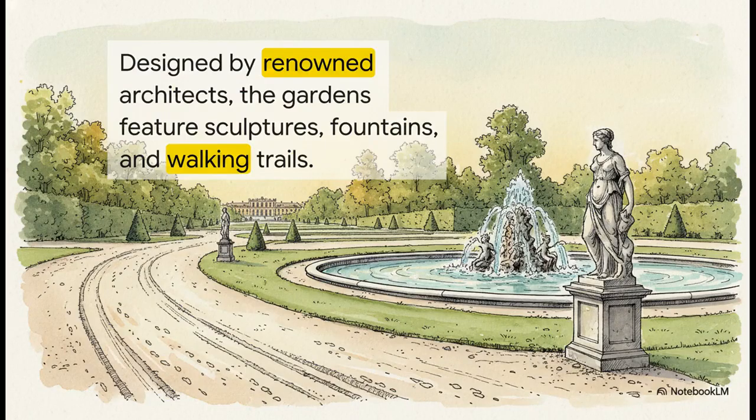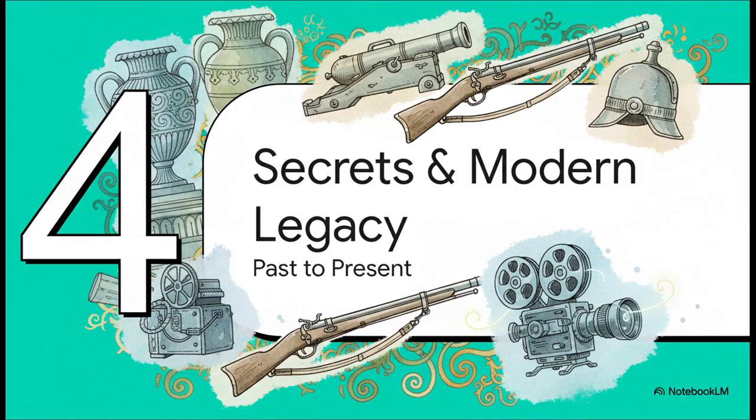And we're not talking about your average backyard garden here. These were designed down to the last leaf by famous landscape architects. The whole idea was to create this perfect, controlled version of nature. Every single statue, fountain, and path was put there for a reason, to wow the royal court. So, we've seen the arts, the architecture, the gardens, but that's not the whole story. Schönbrunn has a secret side, too. We're talking ghost stories, military secrets, and, you might not expect this, a connection to modern Hollywood.